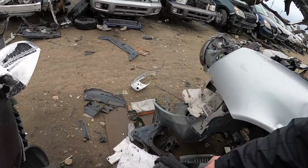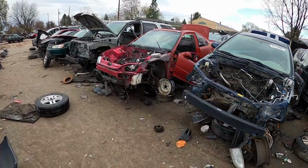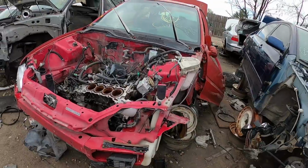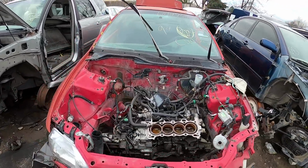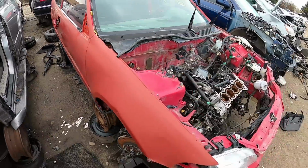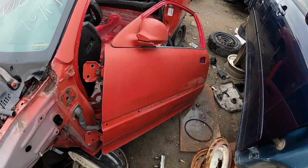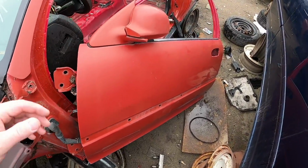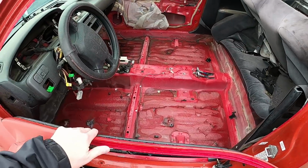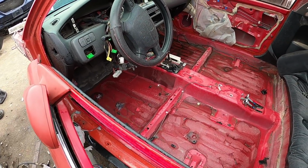It's all dusty inside. Looks like we have an EG coupe here. This one's been sitting here for a while, I can tell. This has been pretty picked through. 94, can't open that side. Well, just gonna go ahead and, gutted. Absolutely gutted this.